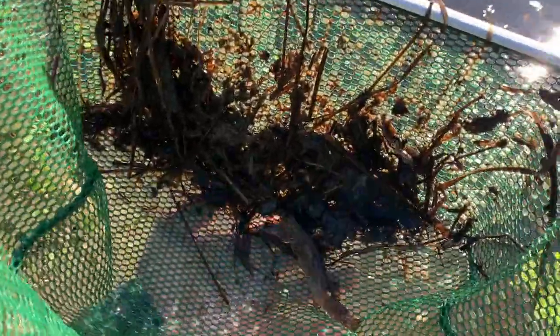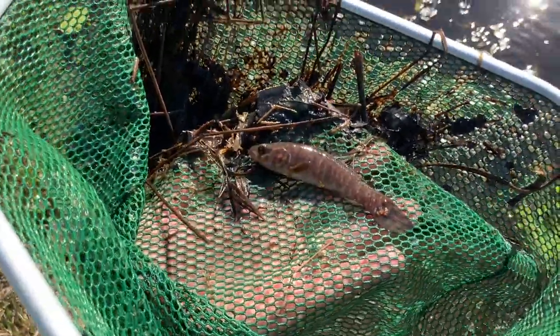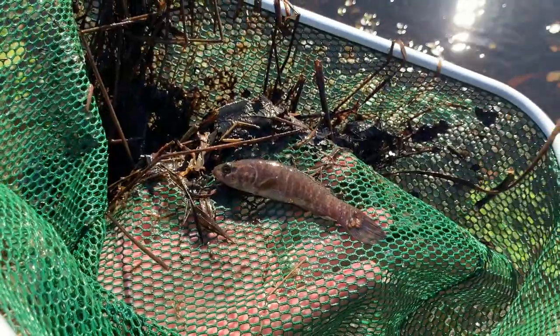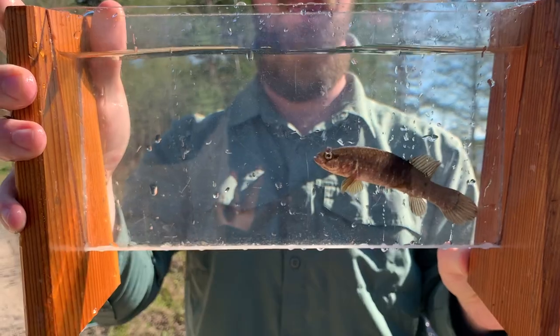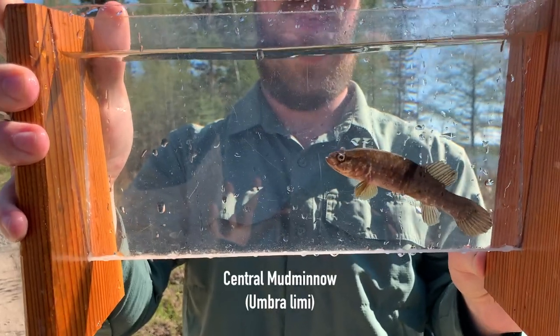Oh, here's what we came for. That buddy. This is a heck of a specimen. So this is a central mudminnow, and this looks like a big female to me.